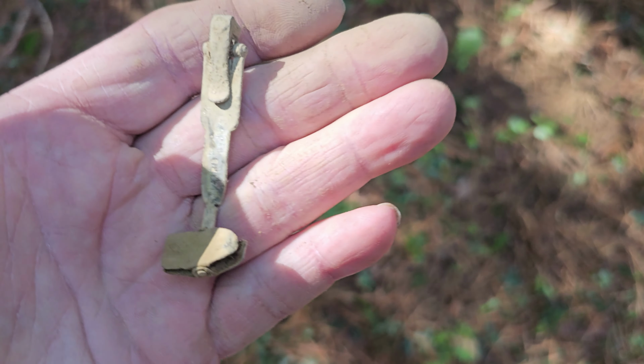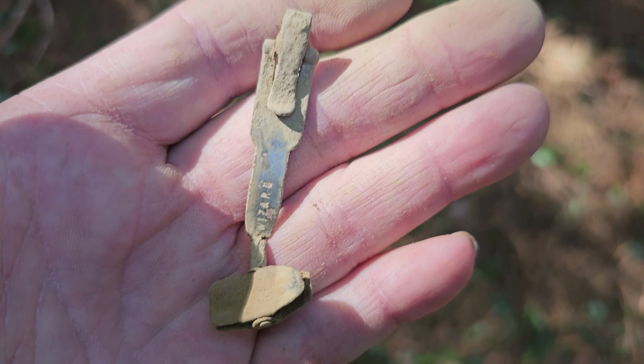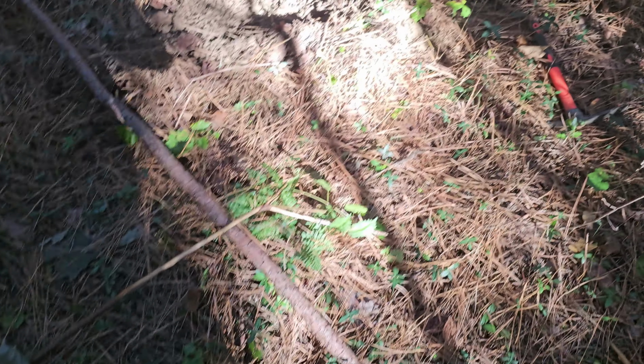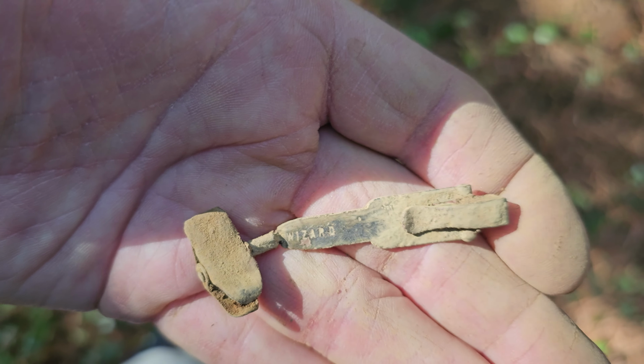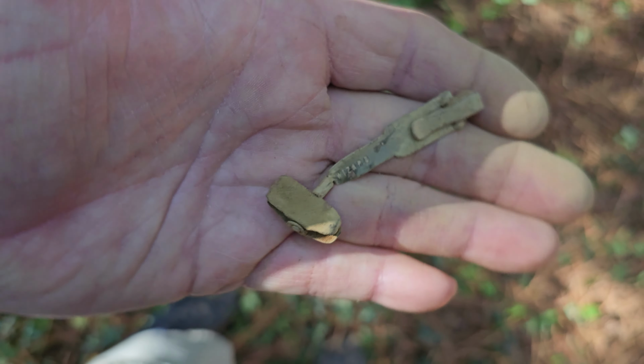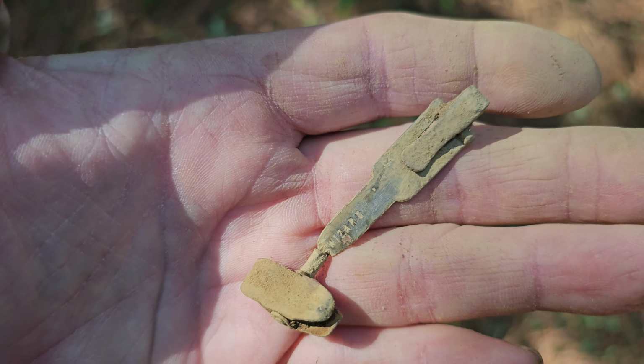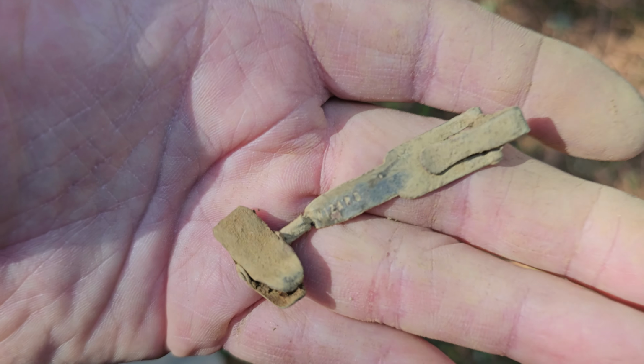And I found it right near where I found the Indian head penny. The Indian head penny was right there, and this was right over here. It was down about the same depth. So that's really unusual, and I'm going to have to probably get some help with it, but I'm certainly going to have to do some research.